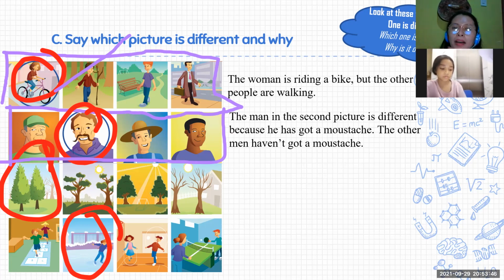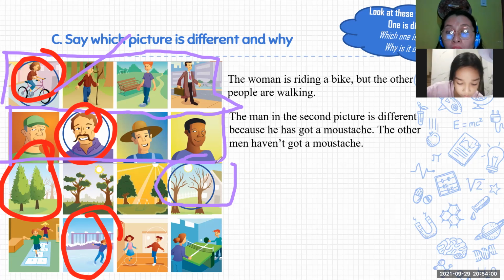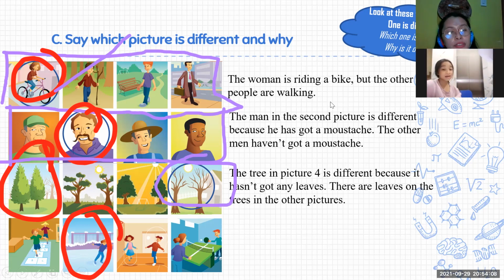Okay, how about the third? Can you say something about the third one? Look at that. Oh yeah, the correct answer is this one. You know why? That's the answer. Because? Because the picture is different because it hasn't got any leaves. There are leaves on the tree in all the other pictures. Okay, that's why this one is the answer.